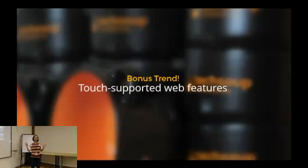So I have a bonus trend, and the reason why I don't want to number this is that it's my wild guess. After looking at all these trends, you're thinking my nonprofit is on the ball, I'm doing all of those things, what else is there?